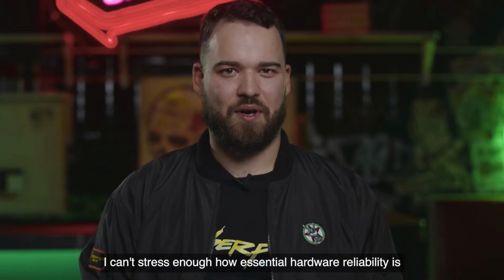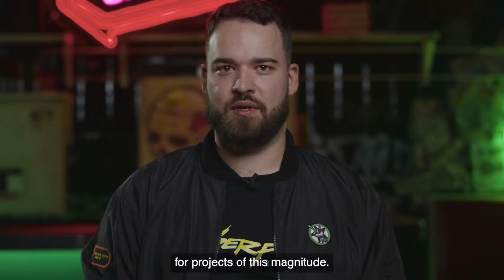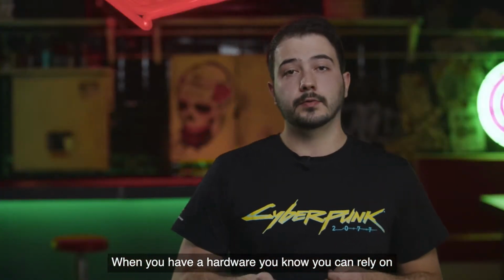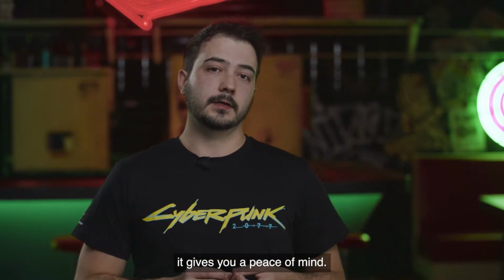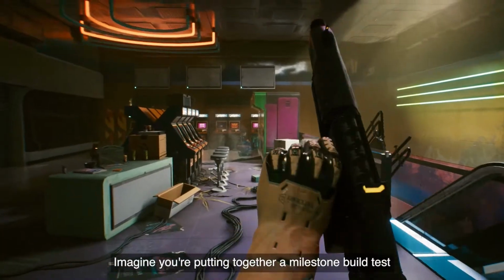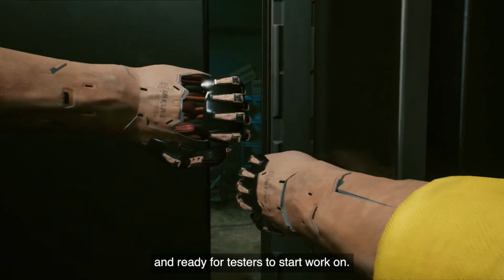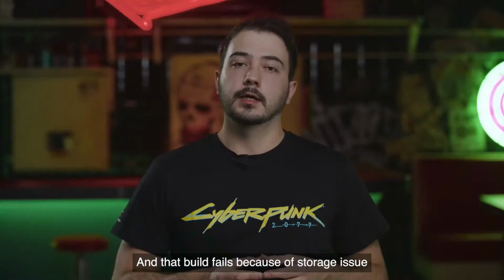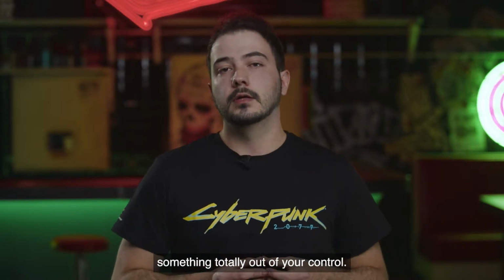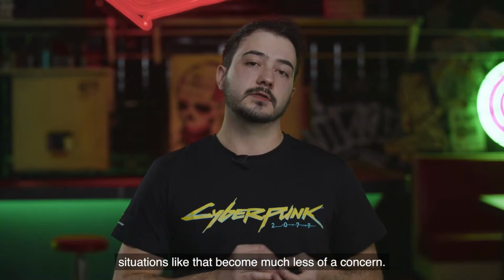I can't stress enough how essential hardware reliability is for projects of this magnitude. It makes all the difference in the world. When you have hardware you know you can rely on, it gives you peace of mind. It helps you avoid real nightmare scenarios. Imagine you're putting together a milestone build test, making sure everything is in place and ready for testers to start work on. And the build fails because of a storage issue, something totally out of your control. With drives like this from Seagate, situations like that become much less of a concern.